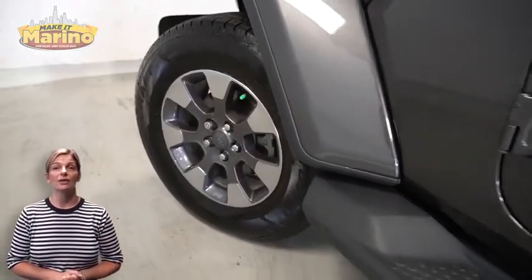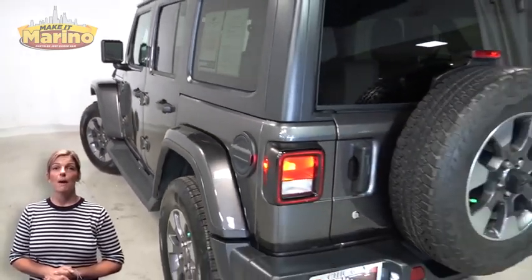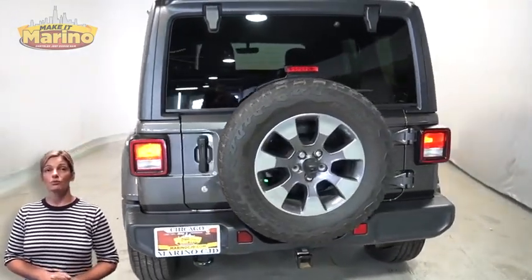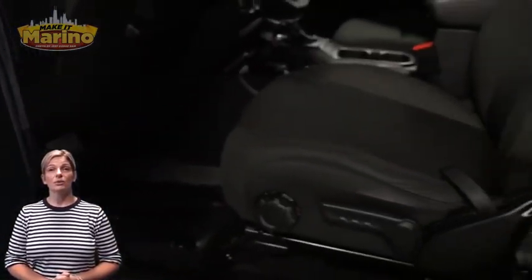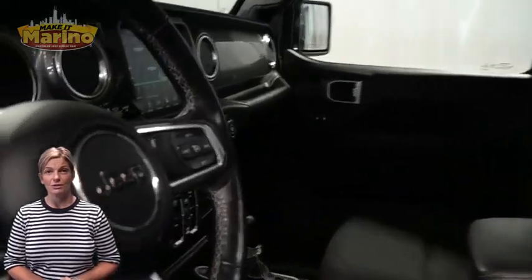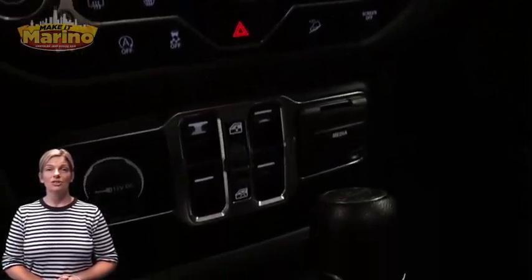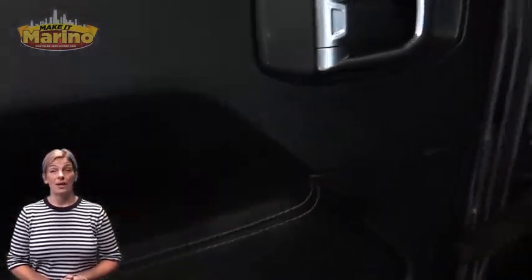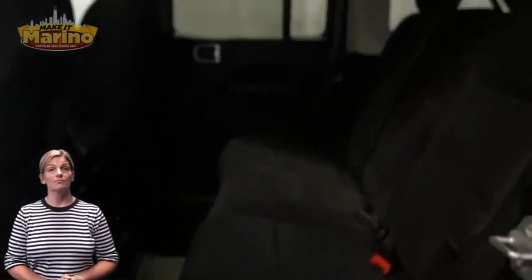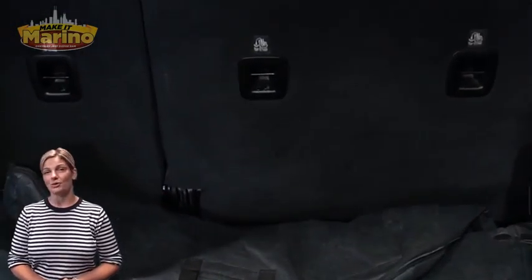With automatic headlamps, front fog lamps, 18-inch aluminum wheels, black 3-piece hardtop, rear window wiper and washer, heated front seats, heated steering wheel, 43,000 miles on the odometer, 8.4-inch touchscreen, navigation, rear backup camera, dual zone temperature control, Command-Trac part-time 4-wheel drive system, rear 60/40 folding seats, 2.0-liter turbocharged 4-cylinder engine, and so much more.